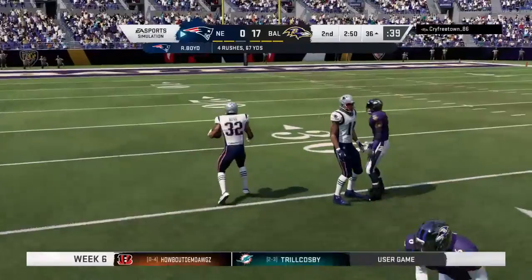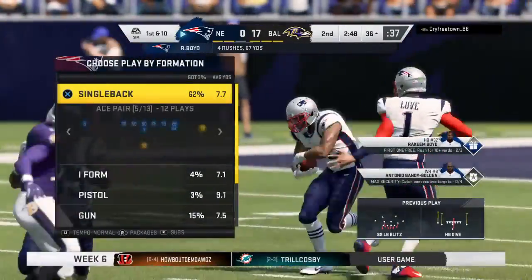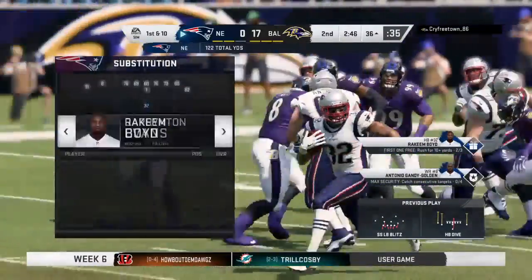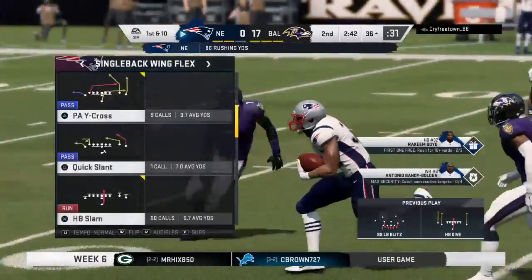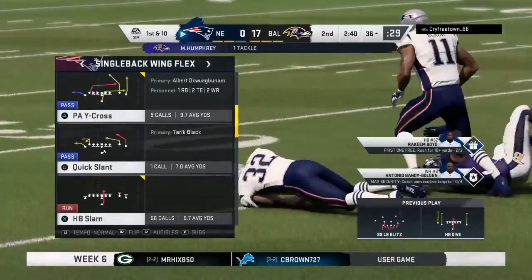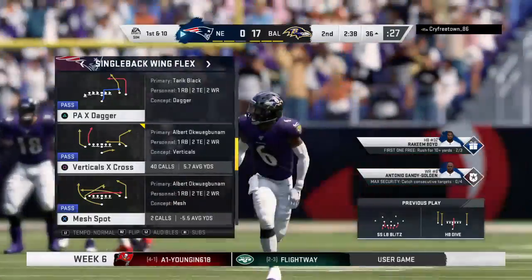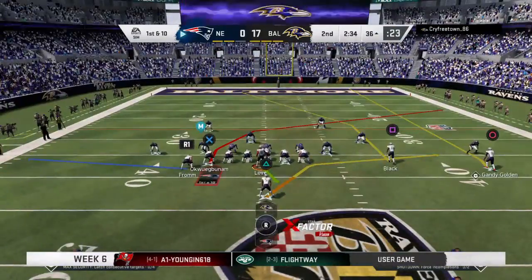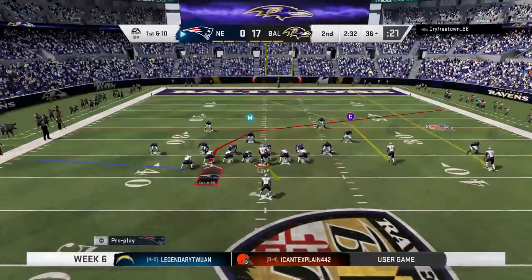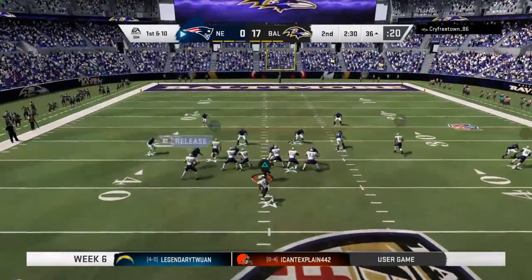And all the way down to the 36-yard line. A big play there for New England. 44 yards on the ground. First down, Patriots. So how about that for a chain mover? They're all the way down inside the 40 now for 1st and 10.